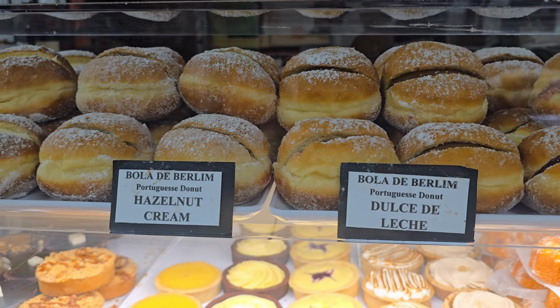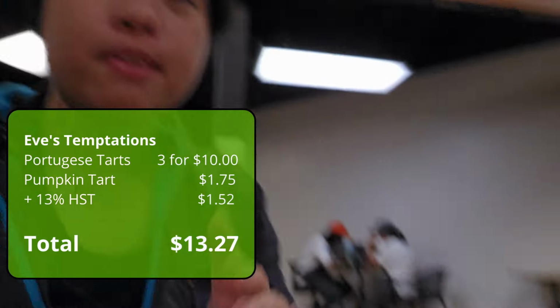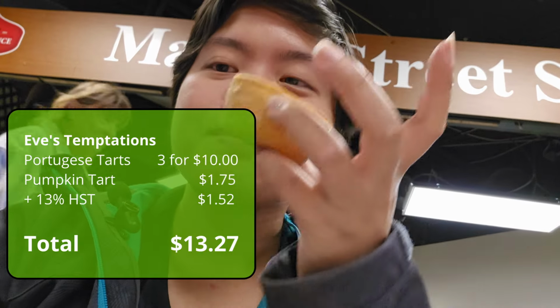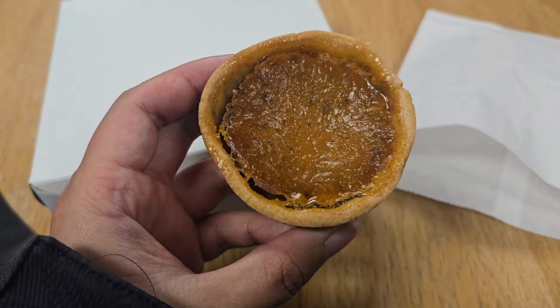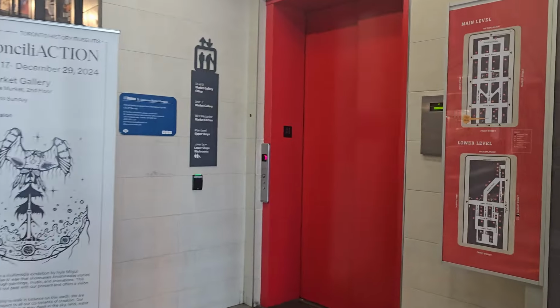My eyes immediately gravitated to the Portuguese tarts for $10. So she was actually pretty popular, right? Even though not a lot of people were standing in line. The person in front of me took a while, but I was able to get some Portuguese tarts for friends, and I'm gonna try the pumpkin tart. Cheers. That makes me happy. The pumpkin pie. I love pumpkin pie.